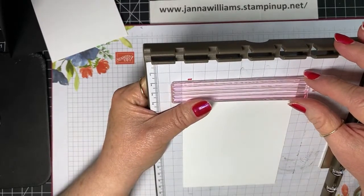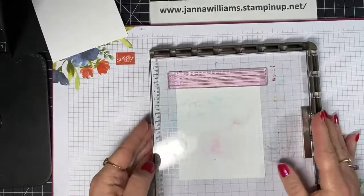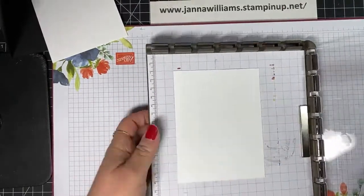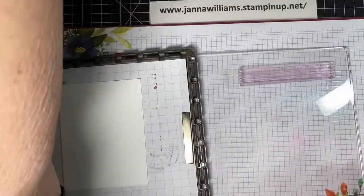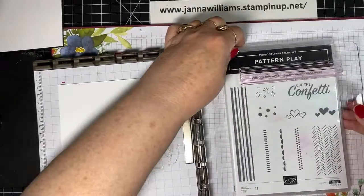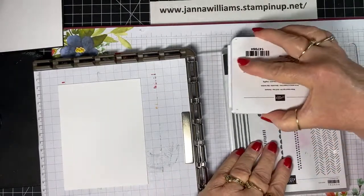Okay, let's see. I'm thinking that looks pretty good, so I'm going to put that there. And then I will just make sure everything's where I want it. Now, I'm doing my background kind of a rainbow effect. And I'm just going to put this stamp case under there so that it has something under there for support when I ink up the stamp.